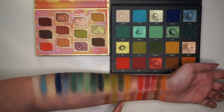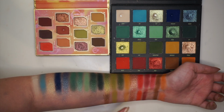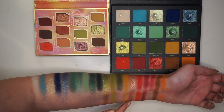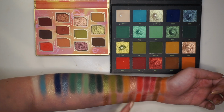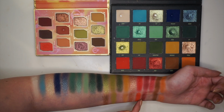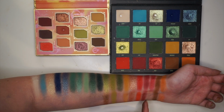Then here we have the shade Sunrise, which is actually the brown here in the palette. It looks more yellow once swatched out, and I compare that to Marigold. This shade here is the shade Overheat, and I compare that to Fossil. Here we have Dragon compared to Poppy. This one is Fire compared to Raw. We don't have anything for this red shimmer.